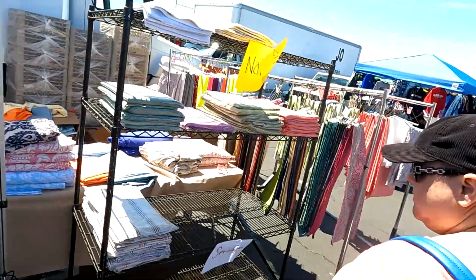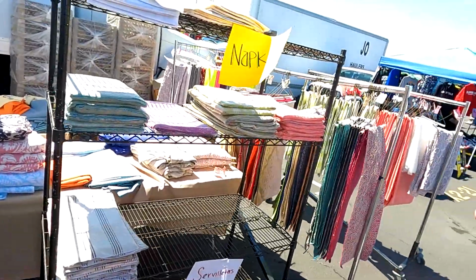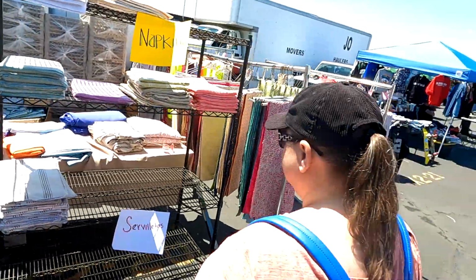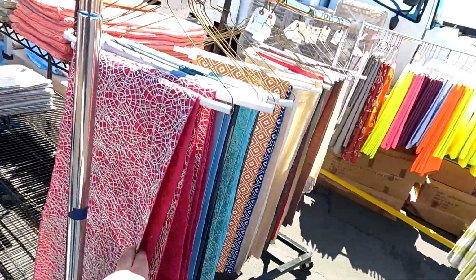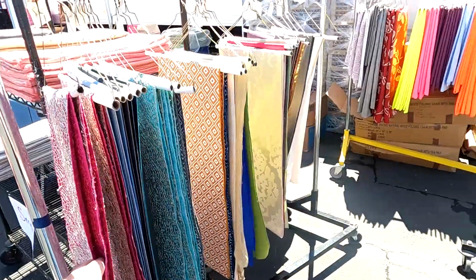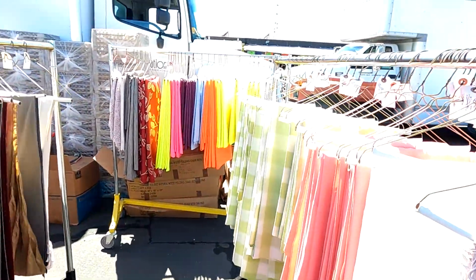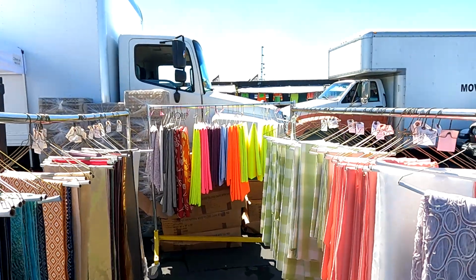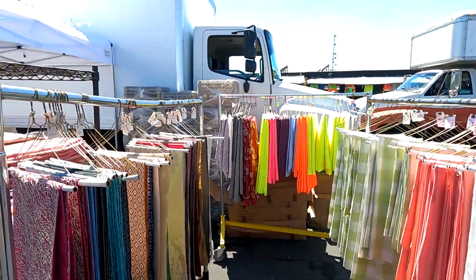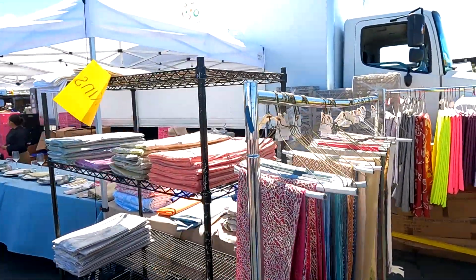Got napkins and runners. Kind of got a spiderwebby vibe going on with this one. The neon ones are definitely eye-catching. I don't think there's anything I can use, but still cool stuff.